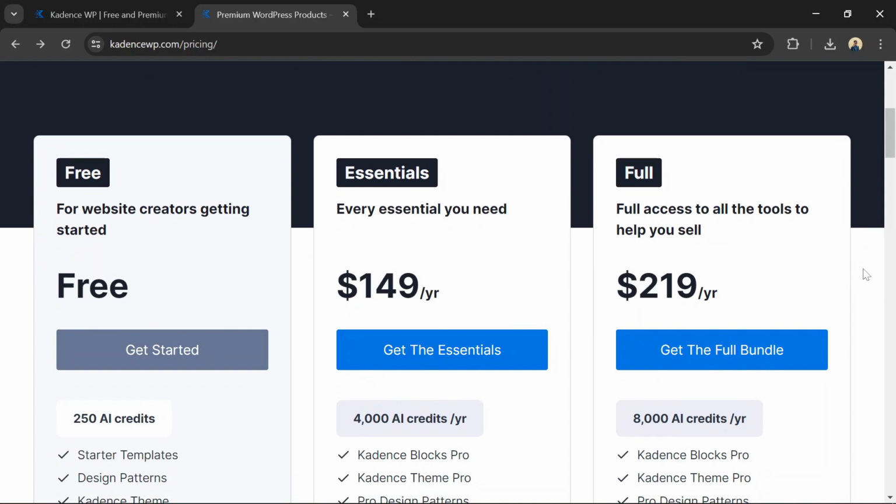Remember, KadenceWP offers a 30-day money-back guarantee, so you can try any plan and see if it fits your needs.